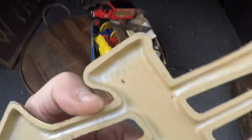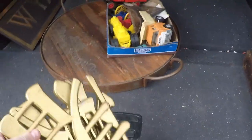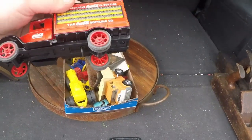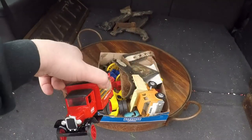and spring. These might end up going to my mom. She likes a lot of the Asian kind of stuff. Neat little wall hangers. I picked up this Coca-Cola truck for $1. It had no box. Well, it had a box, but it was so destroyed it was ridiculously beat up.